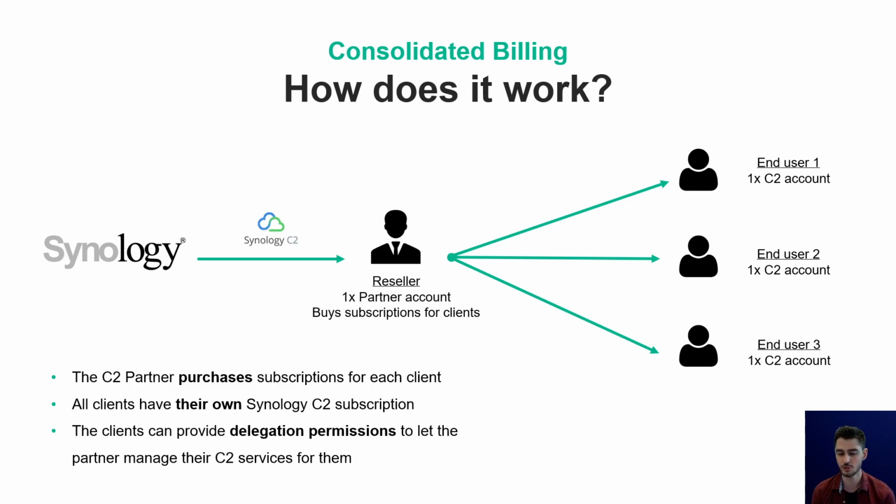In addition to purchasing subscriptions for your clients, you also have the option to provide them with delegation permissions, which allows you to manage their C2 services for them. And this can be valuable, especially for clients who are busy or don't have the expertise to manage their own subscriptions. And it also helps you build stronger relationships and create more value for your clients.